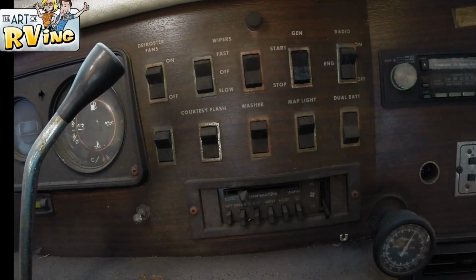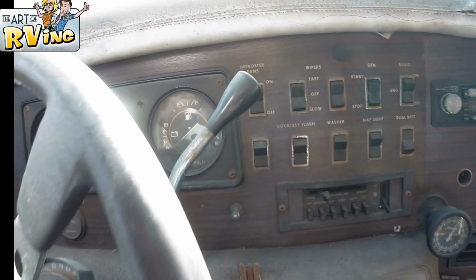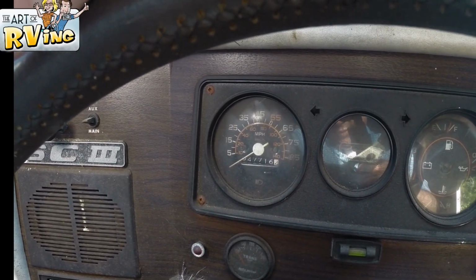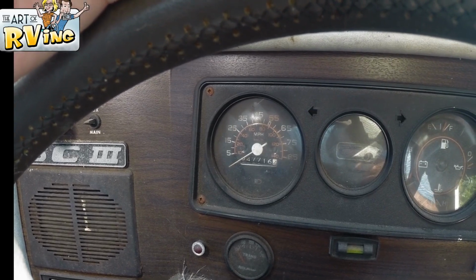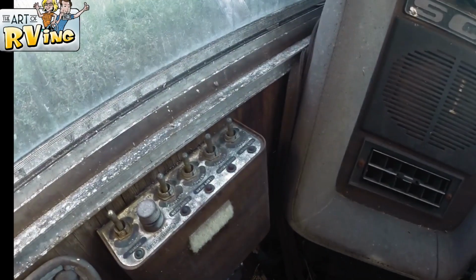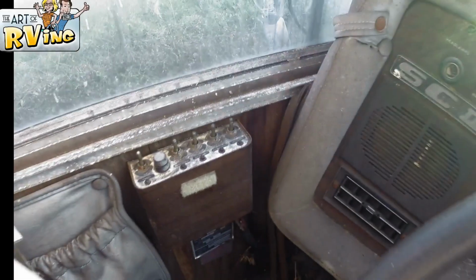Whoa, that sun. God, look at that. It looks like an airplane. Wow. Look at that. 47,716 miles. That is amazing. It looks like over here it's got toggle switches right here. Some sort.